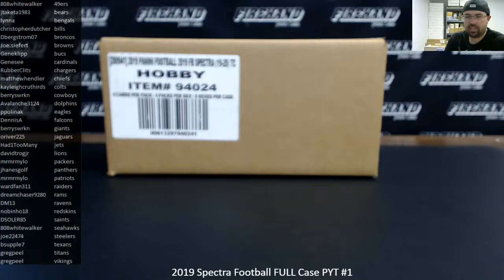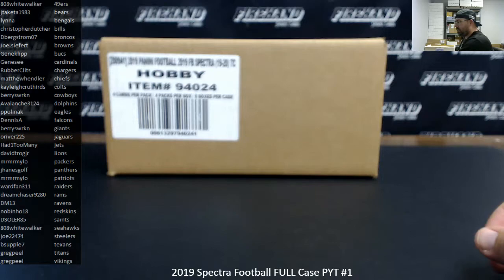All right, everybody, we're doing our first 2019 Spectra football full case break. This first pick your team case, that is. Thank you guys again for watching and joining. We just completed filling up this break with the assistance of a 50-50 filler. Congrats to those of you guys on getting in. Good luck to all you guys in the break.